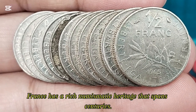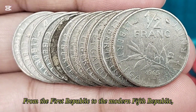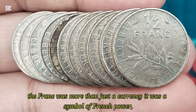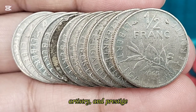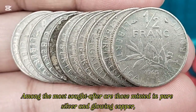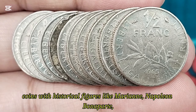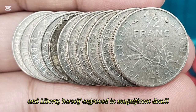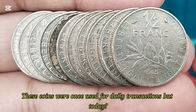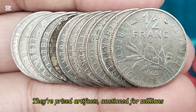France has a rich numismatic heritage that spans centuries, from the First Republic to the modern Fifth Republic. The franc was more than just a currency, it was a symbol of French power, artistry, and prestige. Among the most sought after are those minted in pure silver and glowing copper, coins with historical figures like Marianne, Napoleon Bonaparte, and Liberty herself engraved in magnificent detail. These coins were once used for daily transactions, but today, they're prized artifacts auctioned for millions.